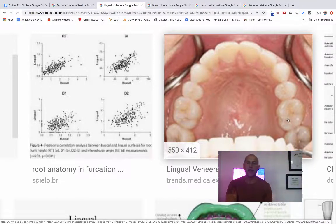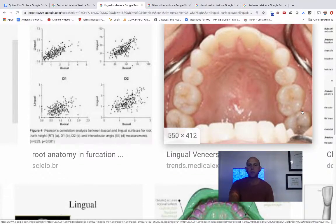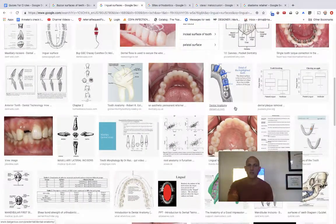So a couple different things. We're going to call it a lingual permanent retainer. That's a retainer on the back side of the front teeth. A buccal tube. A buccal tube is when you place a piece of glue on this surface right here. Buccal occlusal tube is where you place it, and you'll see videos on this. But those are the different surfaces of the teeth.